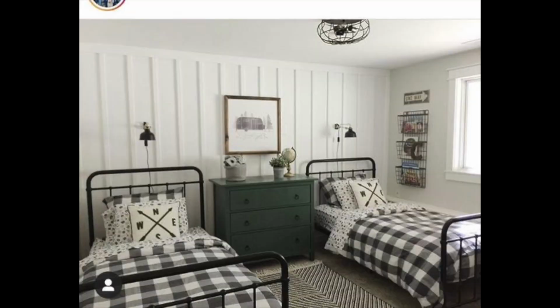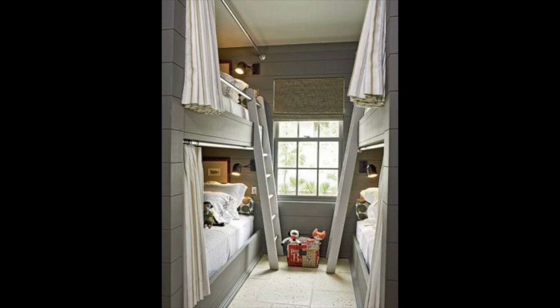Then instead of table lamps on nightstands, I like to use wall sconces. Just less for them to knock over and get in their way and for them to decorate on. So wall sconces are great over beds or window seats and little reading nooks, and try to have the cord hardwired into the wall.